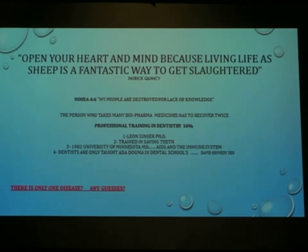The person who takes many biopharmaceutical meds has to recover twice. Once from the disease and once from the medications. Think about that. So my professional training in dentistry, about 50% of what I learned was wrong, and 50% of what I learned was right. My job is to figure out which half is wrong, which half is right. So I've spent my whole life trying to figure it out. I think I'm coming closer and closer, but it's a daily process.